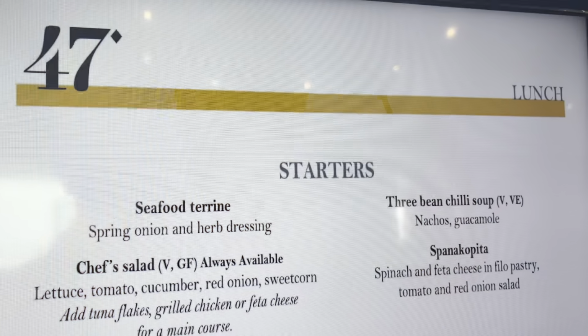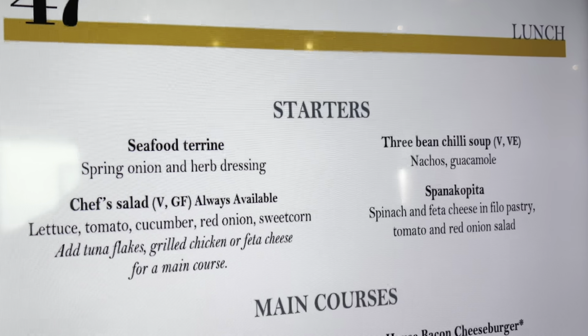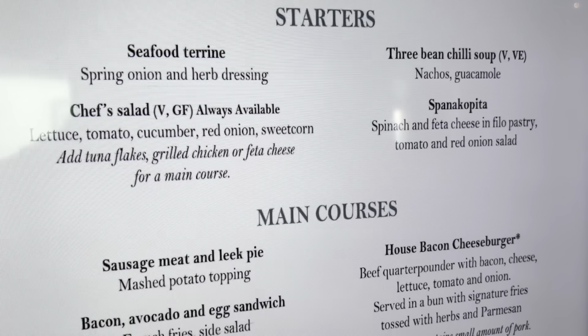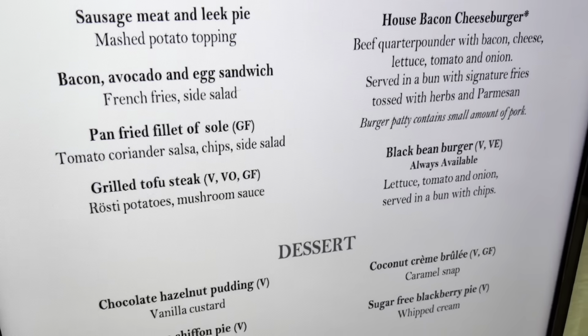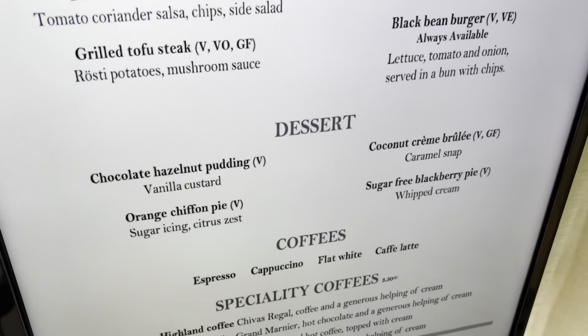Cheers. Right, I'm not here on board for lunch, but if I were, I might come to the main dining room. Here's a look at that all-important lunch menu. And it is important.